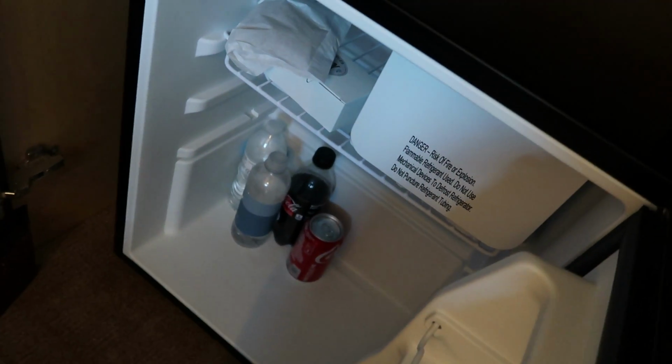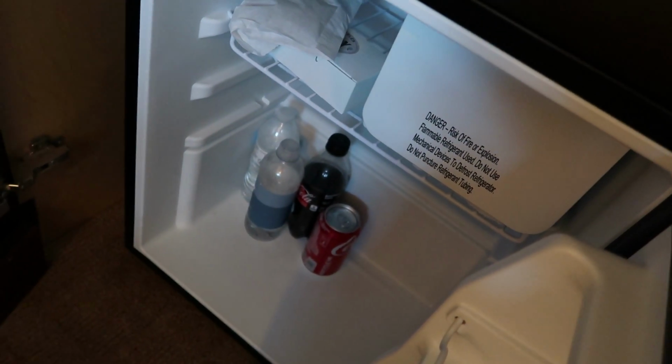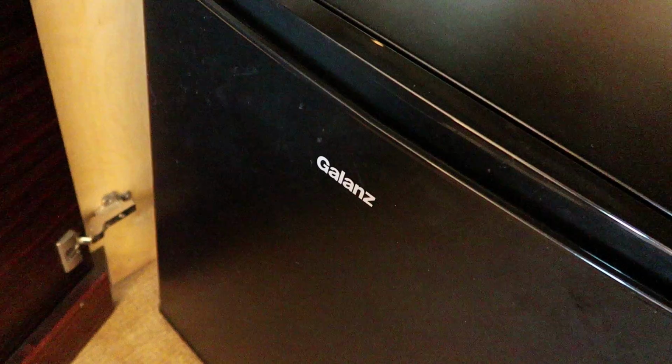And we do have an ice box in there too, so if you have a nice cube tray, you can actually freeze your own cubes and not have to go to the front desk or the ice machine. We do not have that, so we're making runs.